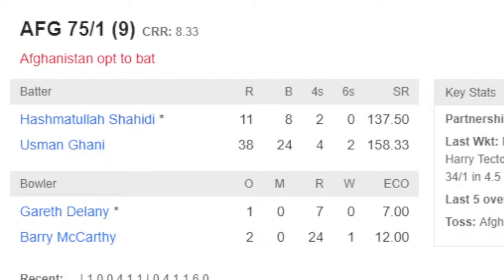McCarthy just drifting down the leg side, and again, that's just too easy. So those two bad balls are far too easy to pick up off the legs there, and he puts it away for 6 down on the leg side. Poor delivery, this really. It's just helped on its way. Just didn't get his line right at all, Barry McCarthy. And that was just helped on its way for 6, down to those Afghan supporters.